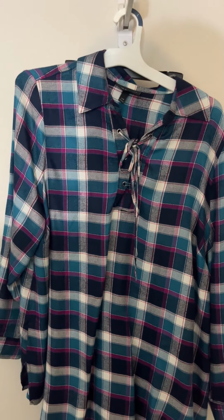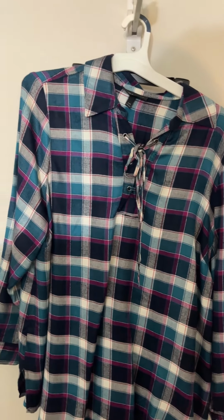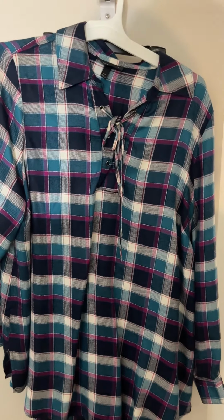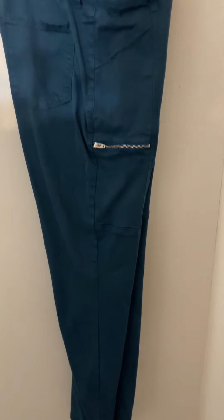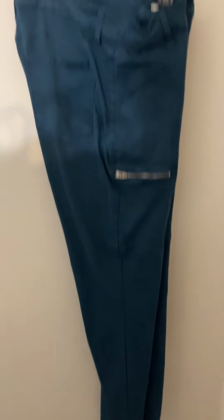Then we have this tunic. This tunic top with these cargo type pants. They're straight legged. So that is the outfits for the week.